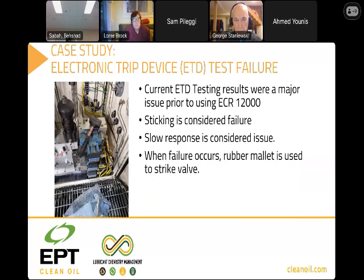Mechanically, this was interesting. When they tested this, ETD testing has to be done weekly, and the ETD testing is measuring the response rates and the effectiveness of the system. And when it doesn't work, they would actually use the hammer and they would hammer it. I said, "You don't happen to have a picture of you hammering the valves?" And he said, "Yes." So he sends me the picture, and I said, "Well, can you send me one without your face in it?"